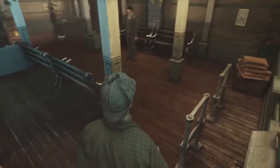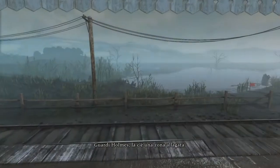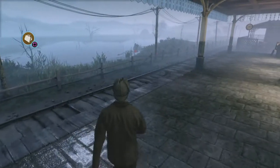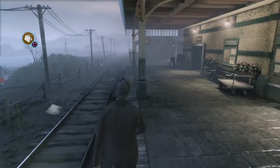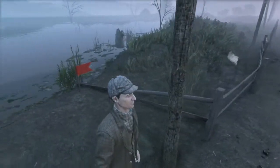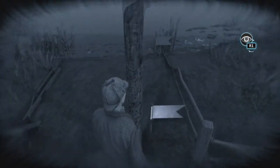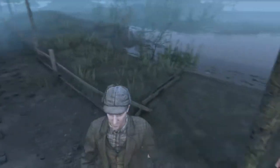Che qua però non riusciamo a trovare nessun capostazione. Vediamo se nella stazione c'è qualcos'altro che possiamo trovare come indizi. Nulla. Devo uscire fuori allora. Holmes, look. There's a flooded area over here. I believe that the flooded area might be worth checking. Nulla di particolare al parer mio, tranne queste bandierine rosse. Non so cosa significano.